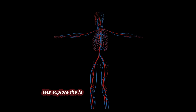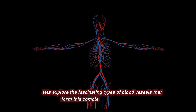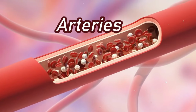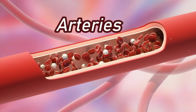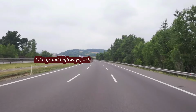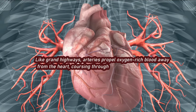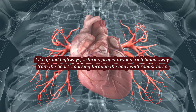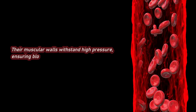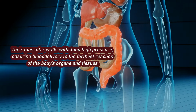Now, let's explore the types of blood vessels which form the circulatory system. First, we encounter the mighty arteries, the thoroughfares of the circulatory system. Like grand highways, arteries propel oxygen-rich blood away from the heart, coursing through the body with robust force. Their muscular walls withstand high pressure, ensuring blood delivery to the farthest reaches of the body's organs and tissues.